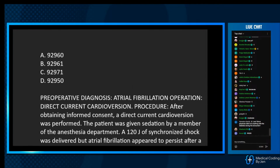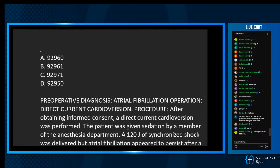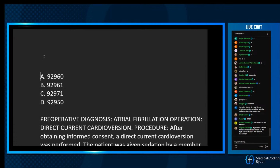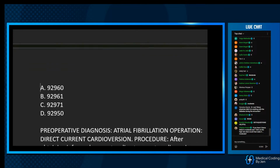What about this one? What have we got going on here? Get my drawing tool. What have I got going on? Here we go. Let's go check out our 929 codes. What is going on there?